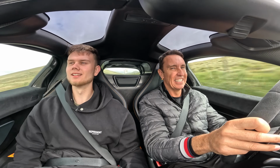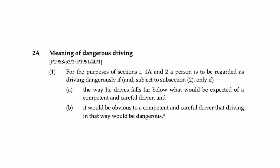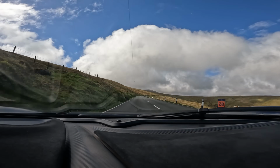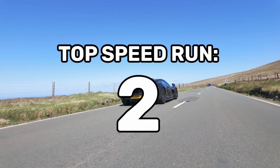80, 90, 110, 120. So it's 120 to beat. That's attempt number one. How the hell is this legal? But it is. They do insist it must be safe, which is why we only go fast when there is no other traffic. And with attempt number one, we got to 120 miles per hour. Next, attempt number two. Let's see if we can push it just a little bit further.